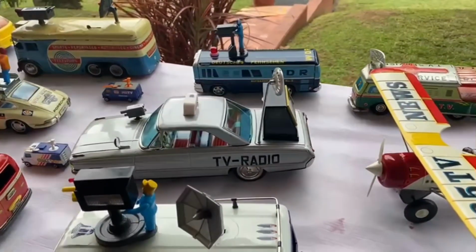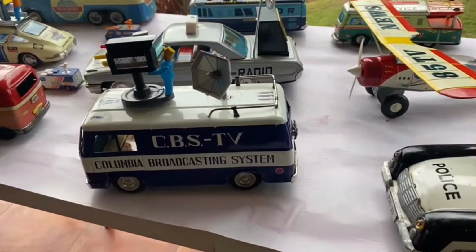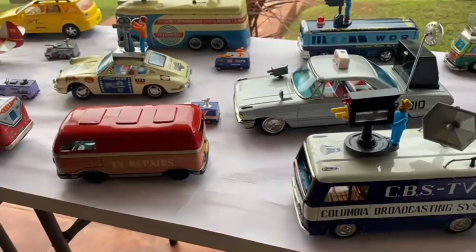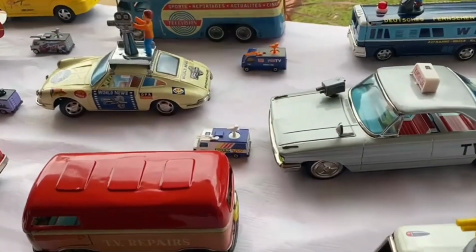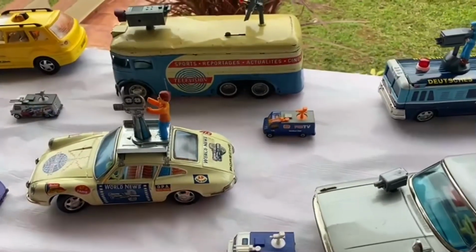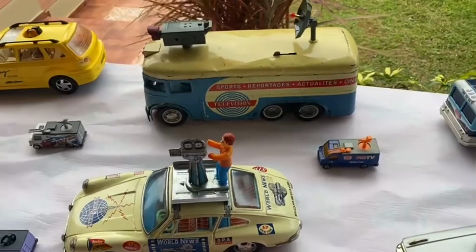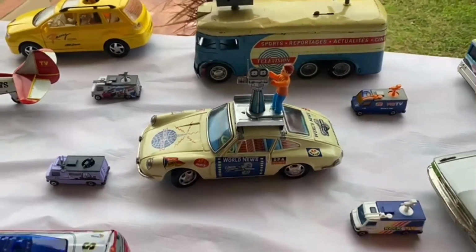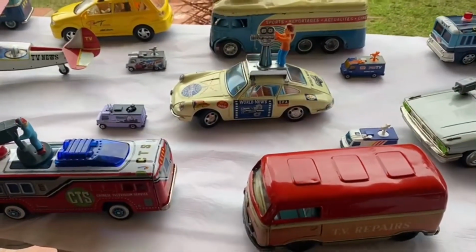So, I welcome all the tin toy collectors. If you have or know of any TV news, cameraman, camera related vehicle, TV helicopter, boat, please let us know. Drop a line, or write it down in the comments.